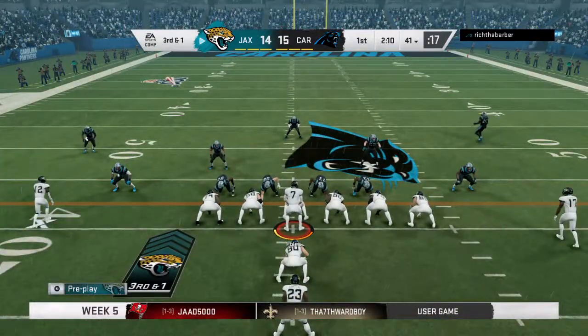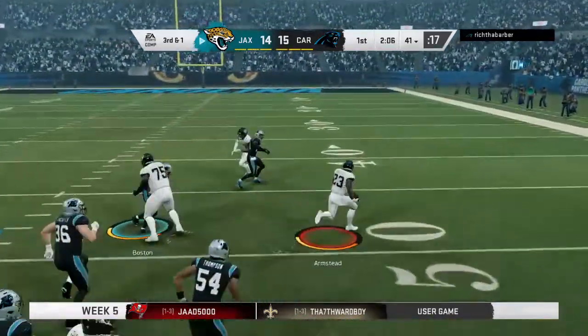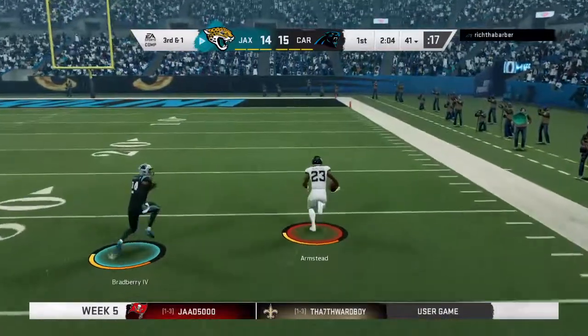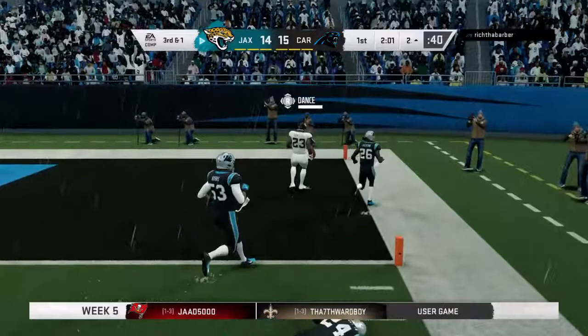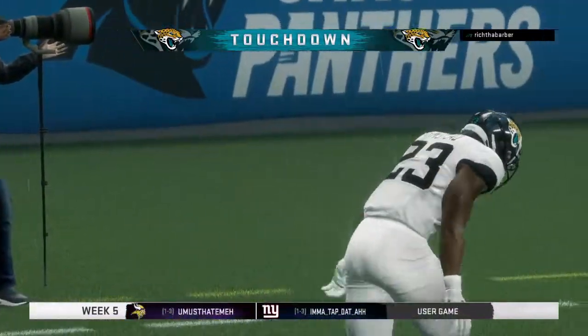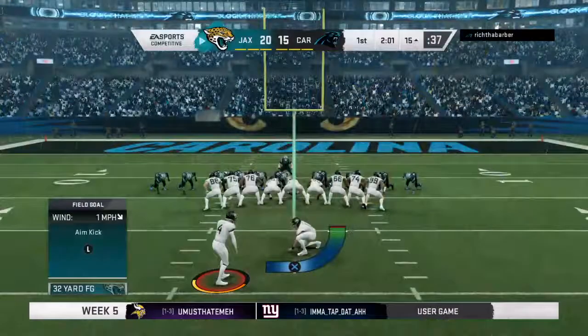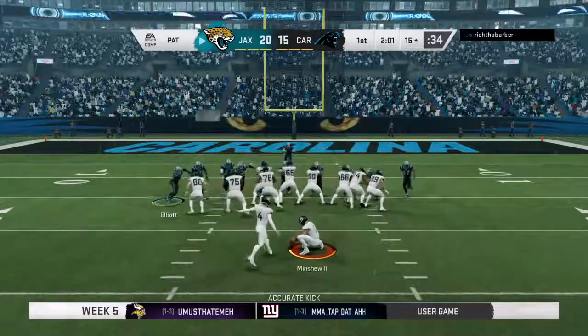Easy. Mike 54. Hey, watch the slant. Trying to pick it up with Armstead. And some space here. It's a foot race. Touchdown, Jaguars. Raquel Armstead, his second touchdown on the season. And once again, the Jaguars are back out in front.